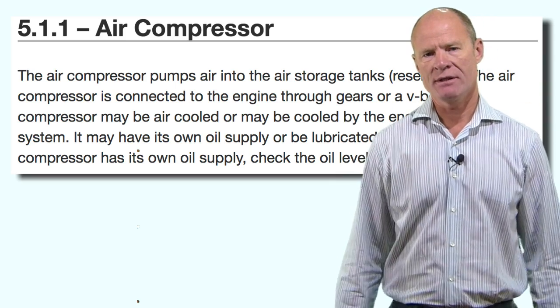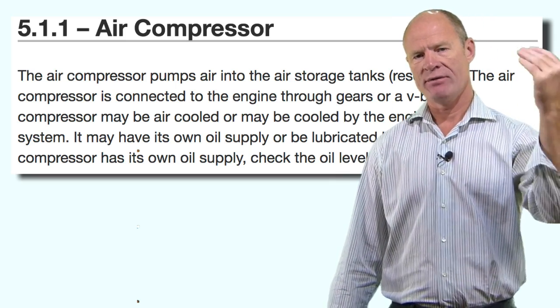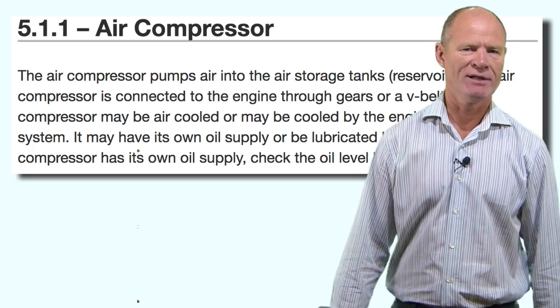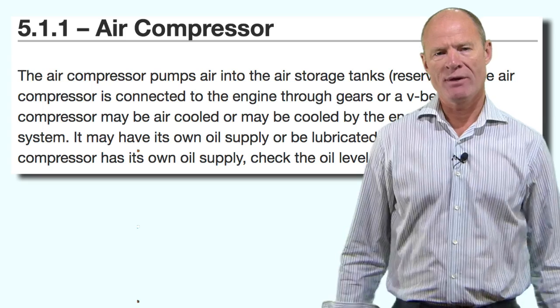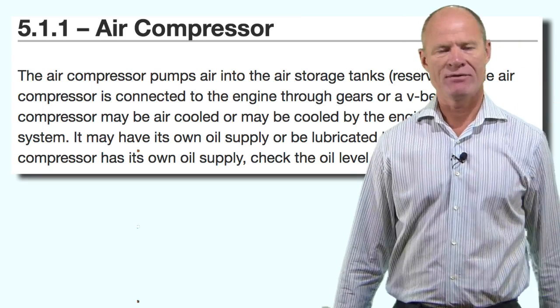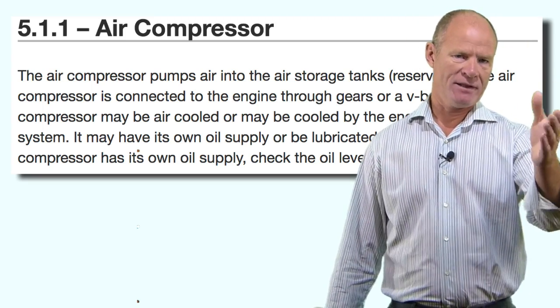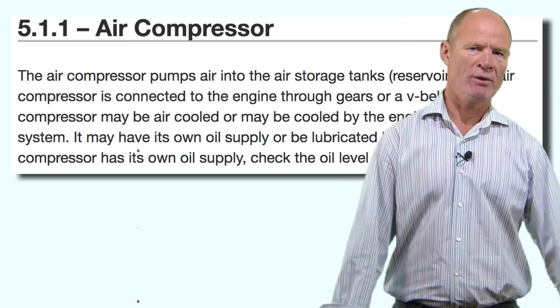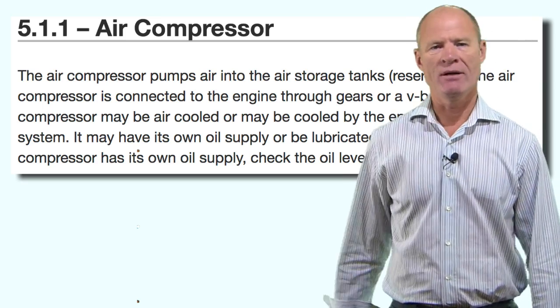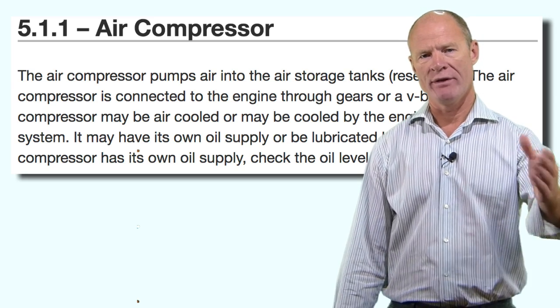On a large commercial vehicle, the air compressor is either belt driven or gear driven. They're not belt driven anymore. They haven't been belt driven since the 1970s. They're all bolted right to the side of the motor and they're gear driven. For the purposes of the license, you have to know they're belt driven. And if it is belt driven, the way you check the tension on the belt is the midpoint between the two pulleys. Push down, the belt should not go more than its own width.